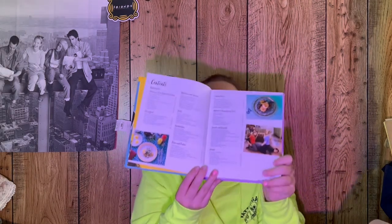We have a cookbook, the Friends Official Cookbook, the Culture Fly edition. Let's see what's in it. Of course. Oh wow, it's got all kinds of recipes in here. This is just the contents page. It's got drinks and everything. So that's actually pretty good to come in this box.